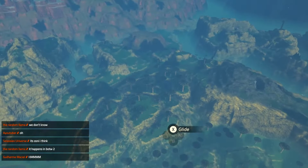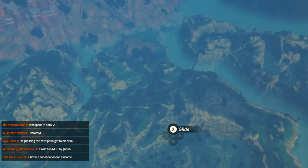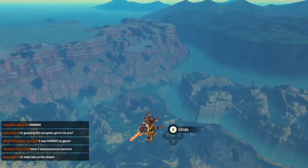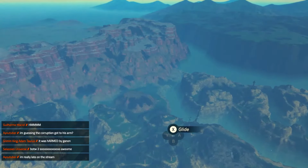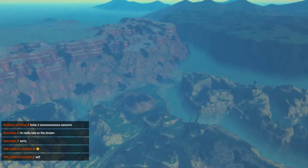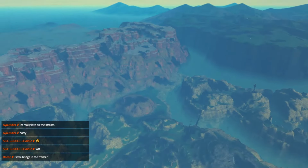So if we get up here, we get up here, lock the height, and then hit F2. Move the camera. Okay, we're no longer seeing Linky. And we go back here. Oh, no worries on being late. We go back here, and then let me get these angles matched up correctly.